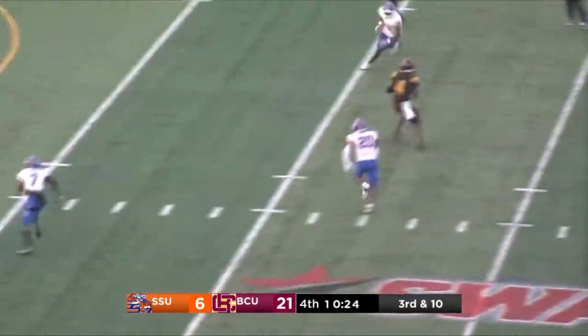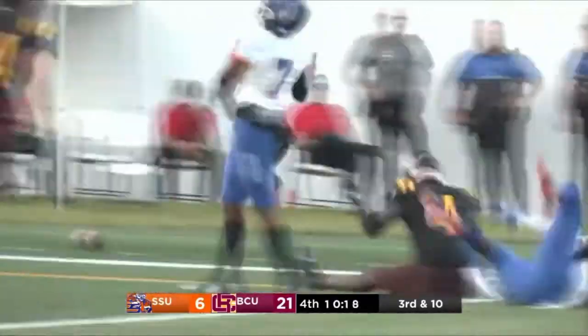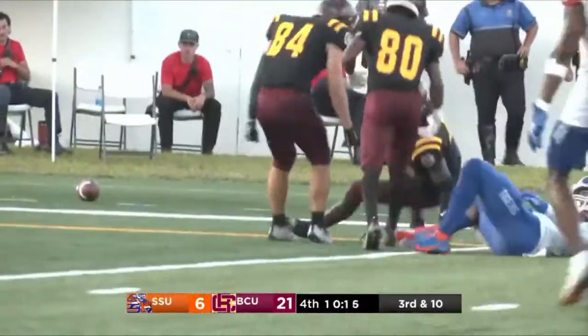Snap to Sprague. He looks. He throws the slant. It's caught at the 20-yard line. Ellington breaks the tackle at the 15, running to the 10. He's got a blocker in front of him to the 5. Tumbled down at the 1-yard line.